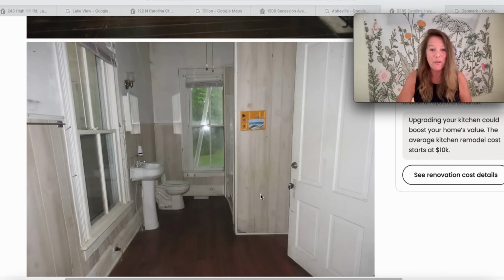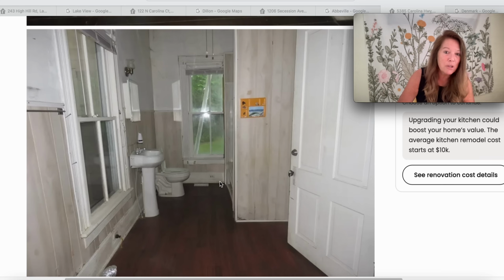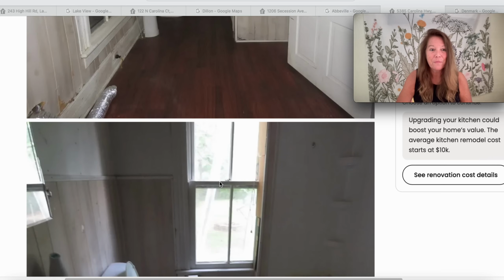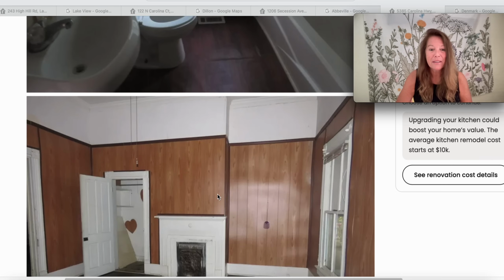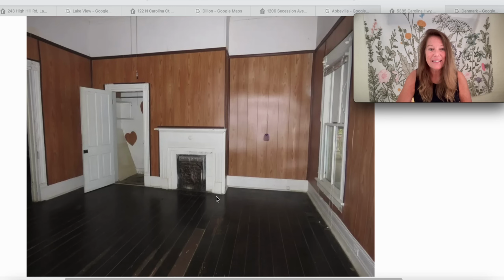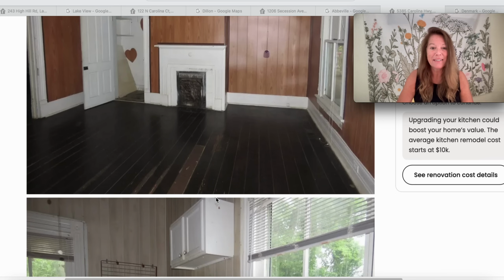Okay, so there's another bathroom. Look at the size of this. That looks like laminate floors. We have 2 windows in this bathroom. That might be a tub and shower in there behind that wall. Okay. Another fireplace, more paneling. And again, we can paint paneling. We've seen it done on this channel many times.